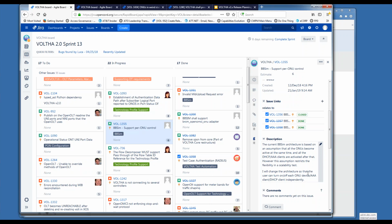Maybe I wasn't clear. I think we should track that in SIBA, simply because whatever we do in BBSIM should have actually nothing to do with VOLTHA. Okay, I got it. So it should not require any changes in VOLTHA to develop BBSIM. Am I making sense?